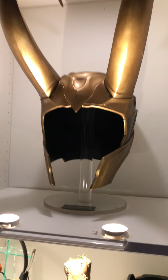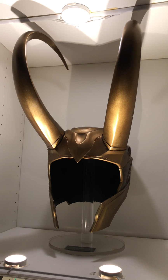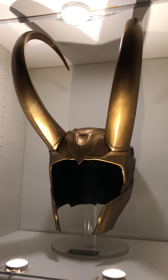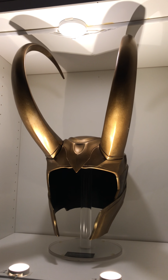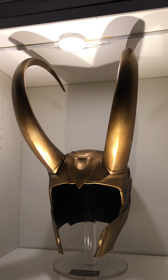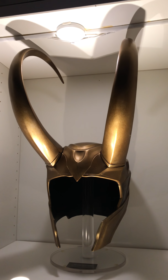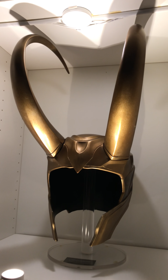So next is the Loki helmet. This helmet is the official license released by King Arts. It's a very nice helmet, very tall. This is a standard IKEA Besta shelf. As you can see, there's not much play and there's very little room at the top. Also, even though the horns can be removed, the box is absolutely massive for what you get. So it's a real space killer.